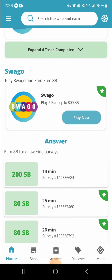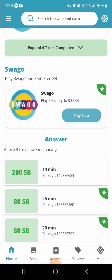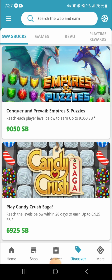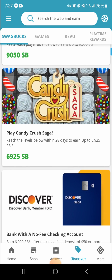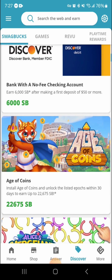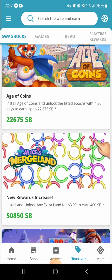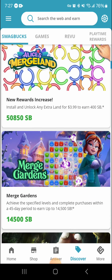As I've said, you can do different things on here. You can do receipt scanning and surveys, although surveys can be a bit iffy as far as consistency with earnings. But what we want to focus on here is the gaming part. If you go to the Discover tab here, this shows how much you can earn. A Swagbuck is essentially, except if it's on sale, worth 1 cent. With Empires and Puzzles, for instance, you can earn up to 9,050 Swagbucks, or $90. Candy Crush up to $69, but as I mentioned in the intro, something like Age of Coins, $226, Merge Lands, $500 in Alice Merge Land, $145 in Merge Gardens.